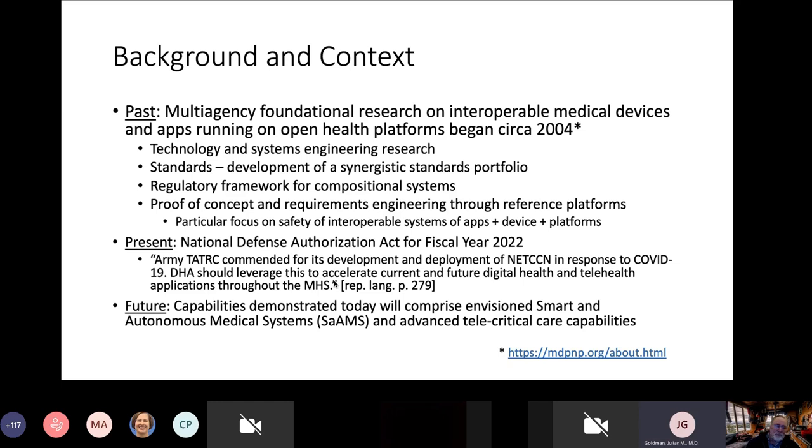And these specifically are systems that are essentially platforms that can communicate with devices, whether they're sensors or actuators, and that use apps. And the modularity and standards-based nature of these systems, as we see today with smartphone platforms, has allowed for tremendous creativity and innovation.